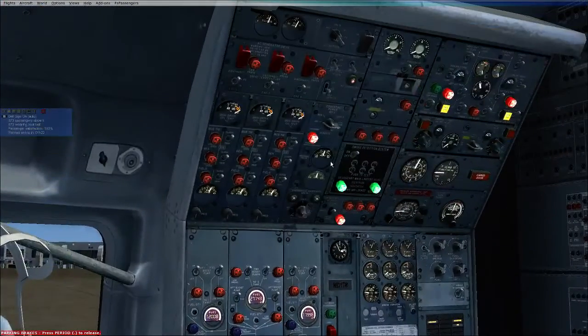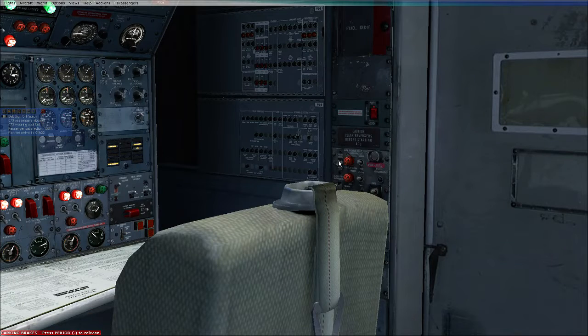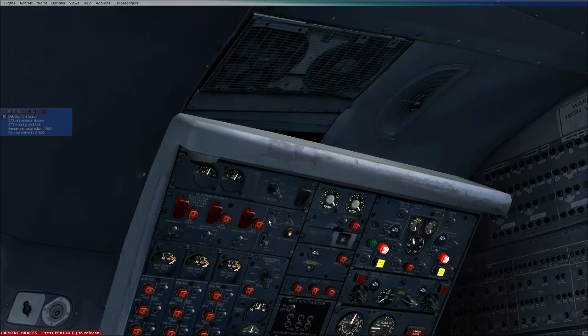Alright, switch to generator 2, switch to generator 1. Turn off the APU. Not going to need it today at ground level, certainly, but I'm going to go ahead and turn on the fuel heaters over here. And we will go ahead and give our flight attendant galley power.